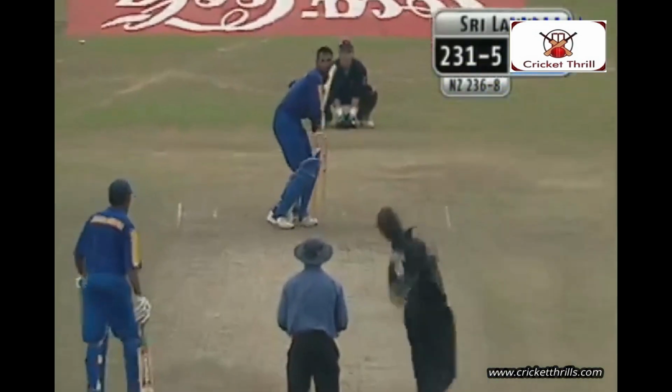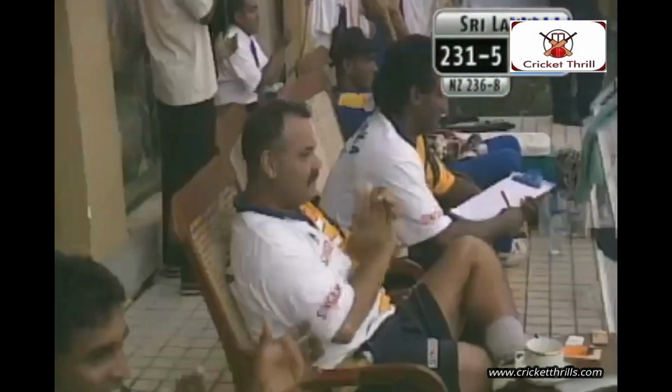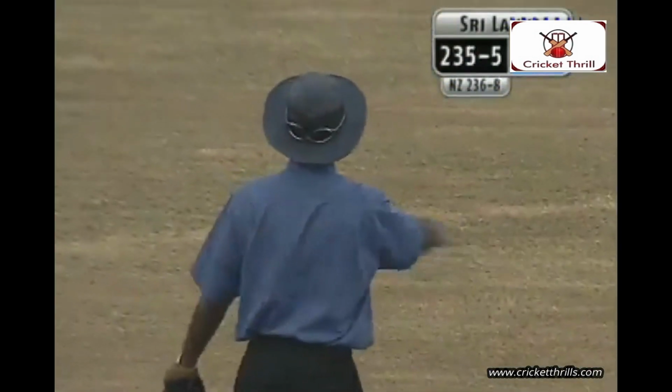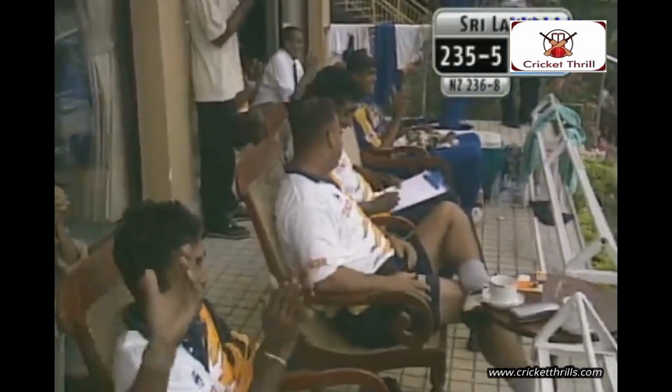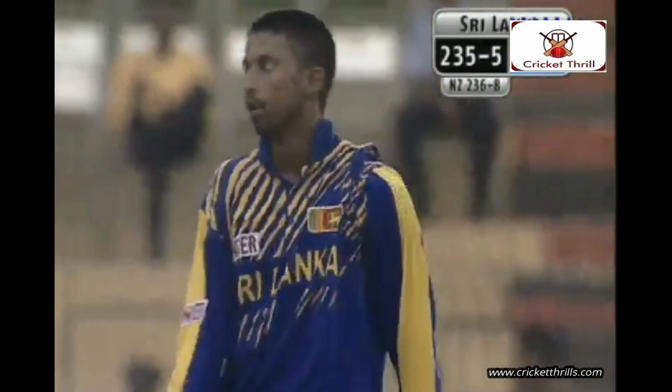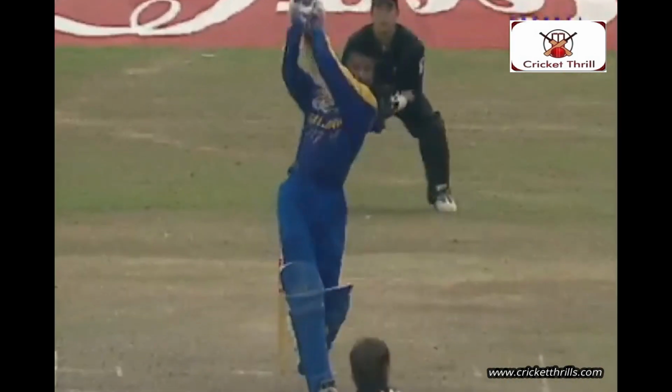On strike, Russel Arnold smashing it down the ground. Oh, well played. Nonchalantly taking this match away from New Zealand. Have a look at Dav Whatmore there. You can't see a bigger smile than that. Dav Whatmore probably realizing that he's won the match. There's no ifs and buts now. Over the top of mid-off. Away she goes.